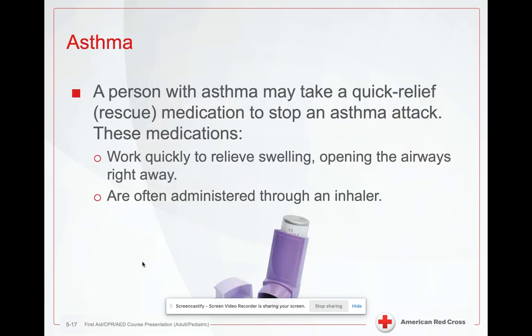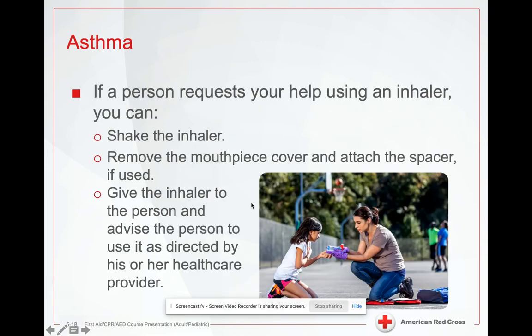So a person with asthma may have a quick relief or rescue medication to stop the asthma attack. These medications work quickly to relieve swelling, opening the airways right away, and they are often administered through an inhaler. So if a person requests your help using an inhaler, you can shake the inhaler, remove the mouthpiece cover, and attach a spacer if used.